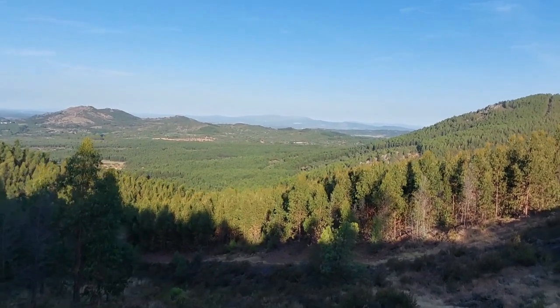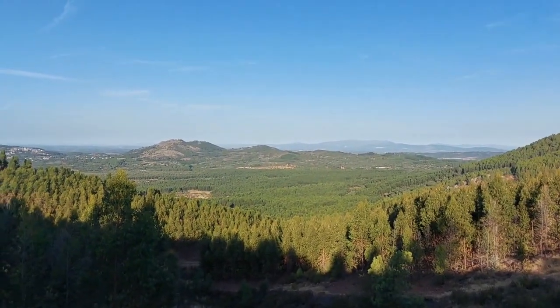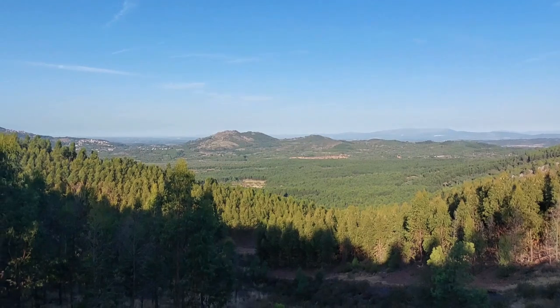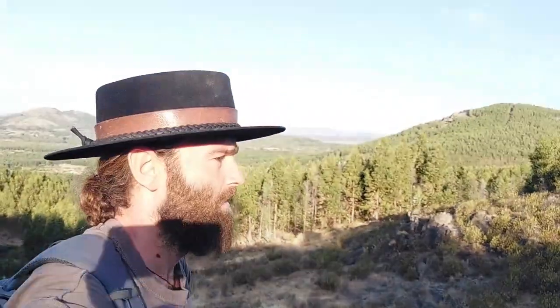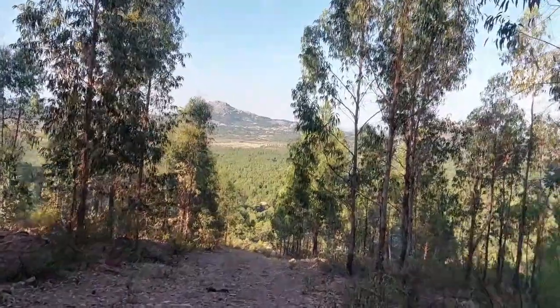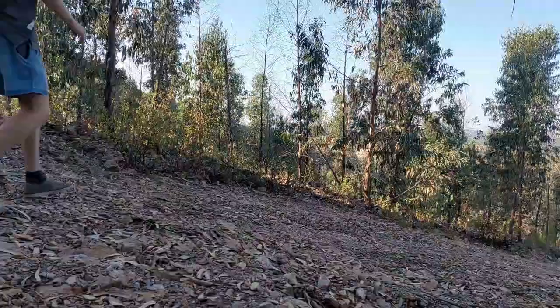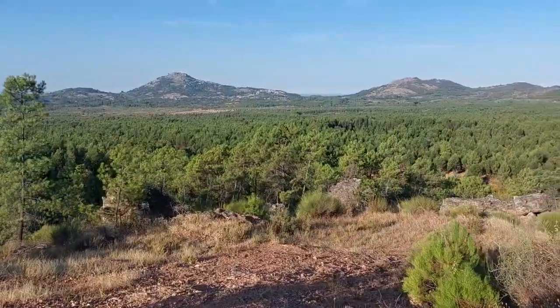Look at that. You can probably actually see my land from here, but I can't tell where it is from here. But look at that. So I'm now coming down from the mountain. It's a little bit steep, but nice to be going downhill.